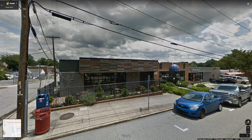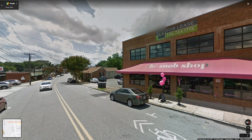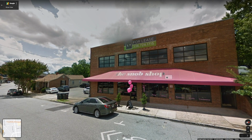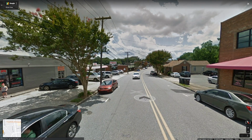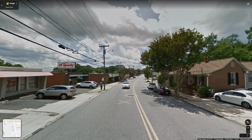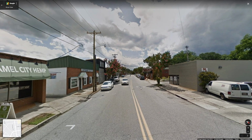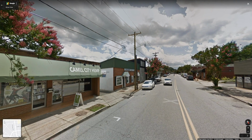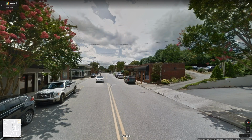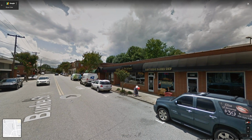This looks like a bar, maybe. That looks pretty cool. I like that style. The Snob Shop. Huh. Interesting name. I like the balloons out though. Feels inviting. Smoky Shays. Wonder what the tobacco use is in Winston-Salem. Camel City Hemp. Well, that says something at least. Barbershop here.